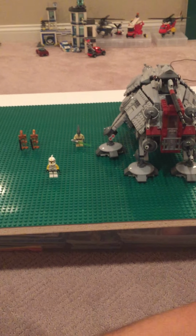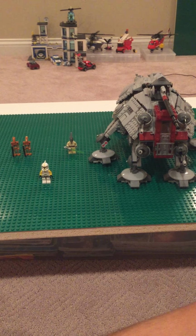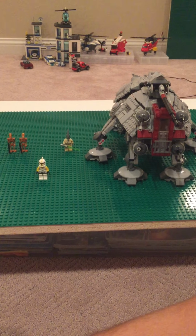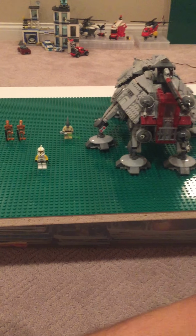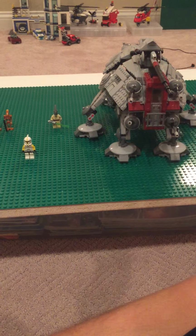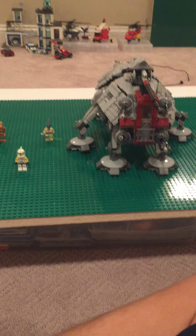But here's why I would not recommend buying this set nowadays, because I think that LEGO is going to make another ATTE in the near future, probably in a year or so, and when they do that, if you want an ATTE, this one is like twice as expensive as that one, so you might as well get that one, is what I'm saying.